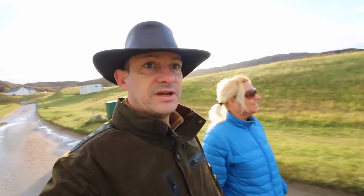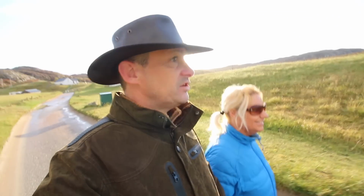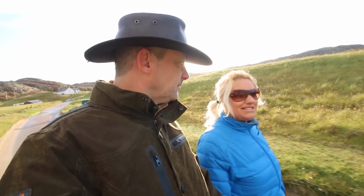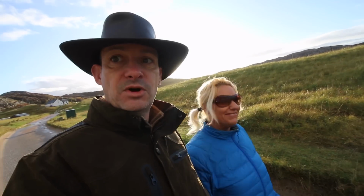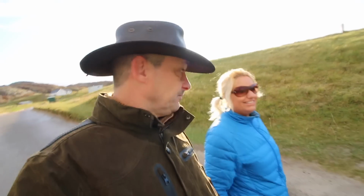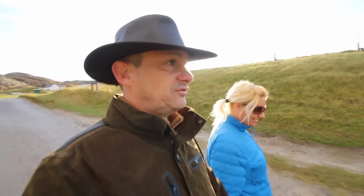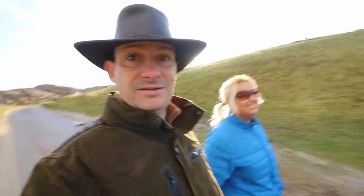What we've got here is Achmelvik Bay, which we're just walking down to now. And there should be somewhere the ruins of an old mill. And what else? The smallest castle in the world, or Scotland? In Europe. The smallest castle in Europe. It's not a proper castle. Well, I suppose it is. But somebody from near you, I think you were from Norwich. Norwich, yeah. He was from Norwich, built it in the 1950s, stayed there for one weekend and then disappeared. He never came back. And his little castle is still there.